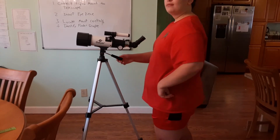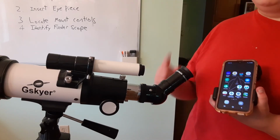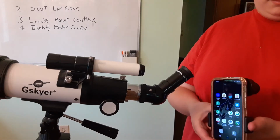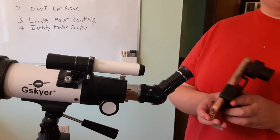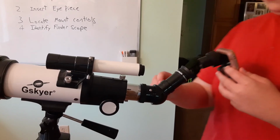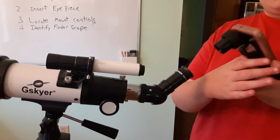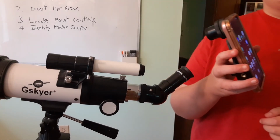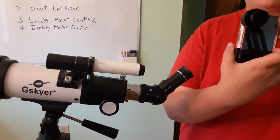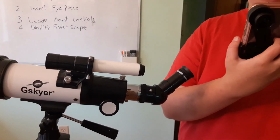All right, the next thing we're going to do is attach the camera to the Geisker telescope. And the way we're going to do that is with this cell phone camera mount that they include with the telescope. So Toby's going to turn it around to show us what it looks like. And the way this works is you slide the phone into the camera mount, and then you have to line up the eyepiece. So I put the eyepiece together. There's a separate eyepiece that I connected to the camera mount that the camera looks through.